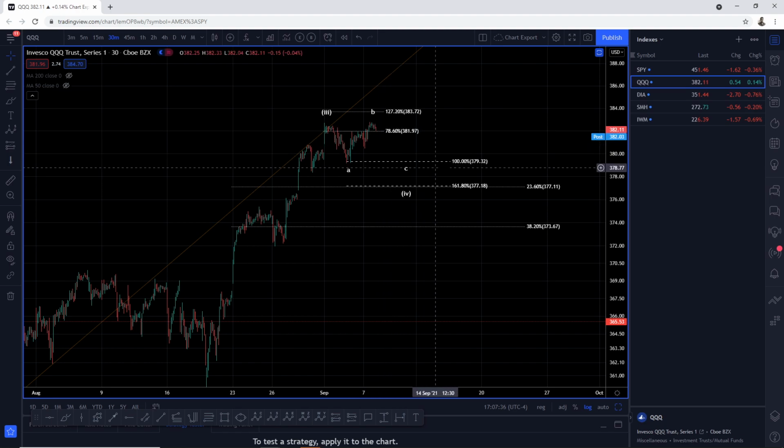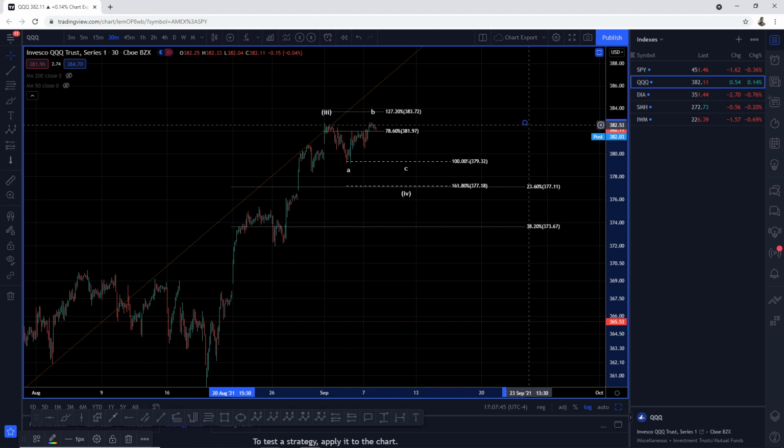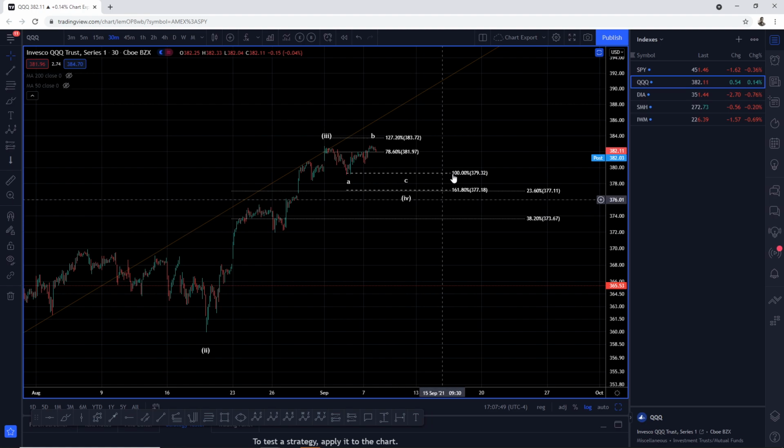And now we're looking for a pullback down into the wave C that should yield us a zone anywhere between the 100% and the 1618. Ideally the 1618, because that would be the 23.6% retracement of this overall wave 3 advance, which is a common level for a pullback in the wave 4 or in the wave 2. Okay, anything above that will be considered very shallow and very risky. Okay, so I don't want to see it. I want to see price action hit these zones here. So 377.18, 377.11.